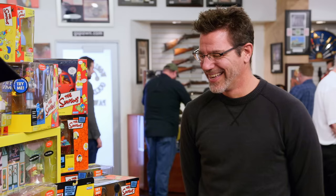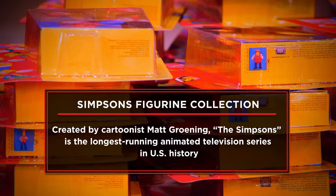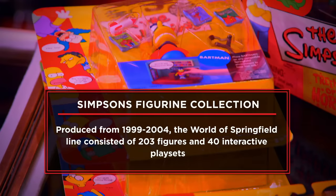I'm here at the pawn shop today to sell my World of Springfield Simpsons collection. There are 133 individual pieces, but there's also, I think, 20 or 30 different environments that interact with the characters themselves. The collection the whole time has been stored in containers up in my garage, so it was time to get rid of them. I'm hoping to get $2,000 for the entire collection.